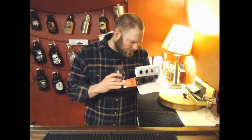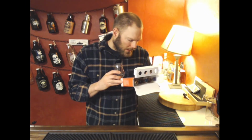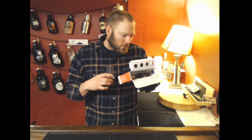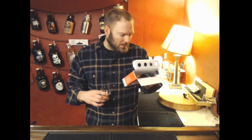According to this, it says selectively finished in high quality cognac casks for a rich and intense flavor. Sweet and fruity, rich with ripe poached pears. There you go. And spicy notes.